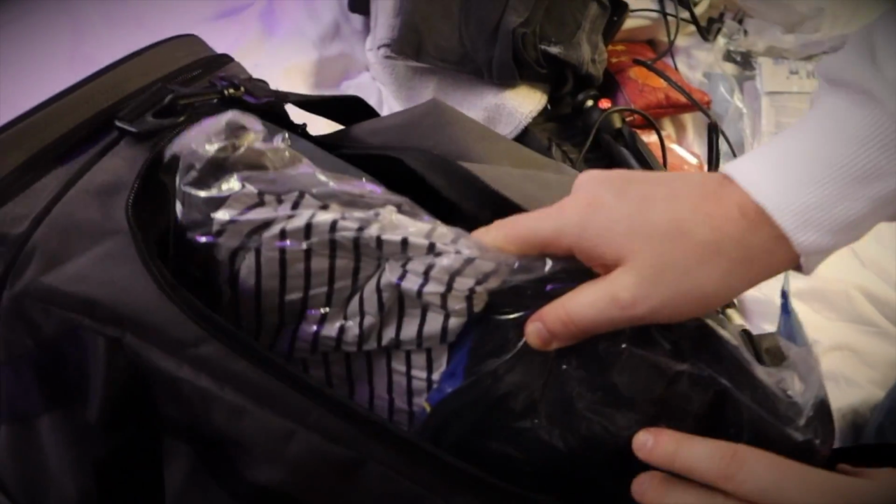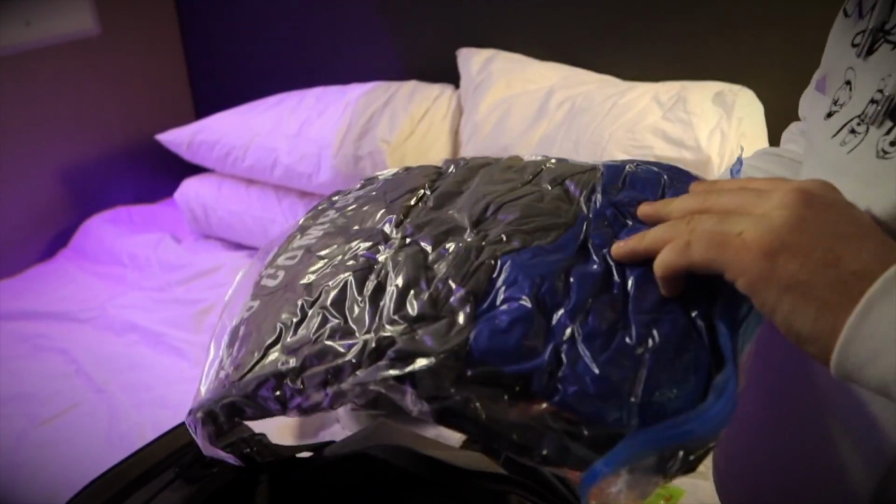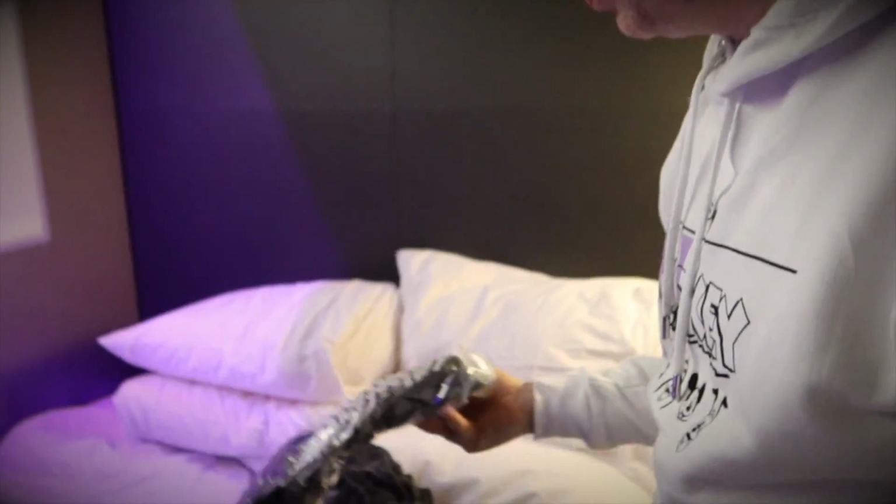That's all your clothes. That's all the clothes I've got. That's all the clothes, Dave. So I have 6 t-shirts in here, all in there, ready for the off, using the vacuum travel bag, even though I've got my vacuum, but the roll thing in there.